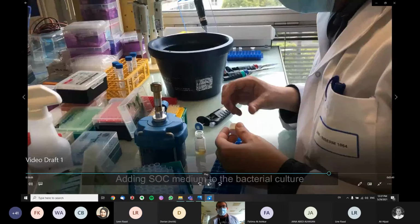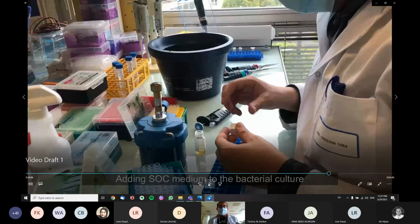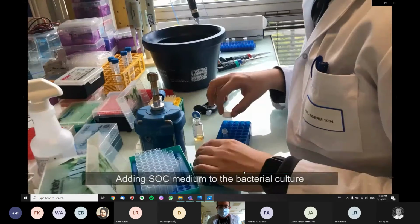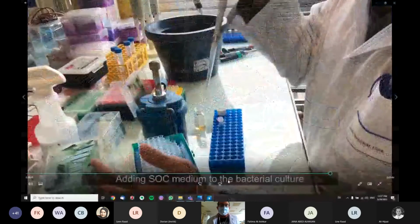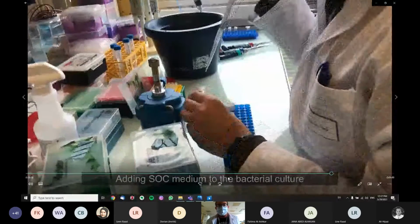That's why it's extremely important to make sure it is not turbid, it is not cloudy, to make sure that we have minimal bacterial contamination, if any. That's one. Number two, we have to add it because it is nutritive. So here we want to add 950 microliters, or depending on the protocol that is suggested by the manufacturer.